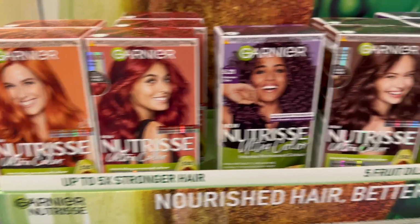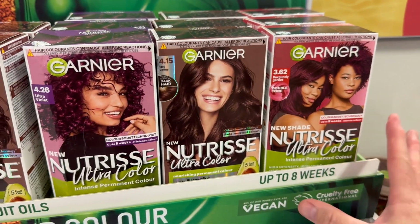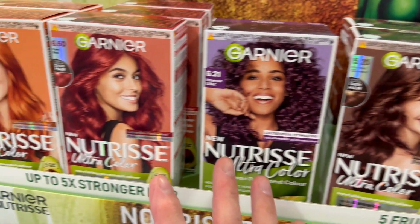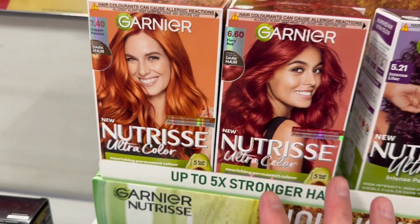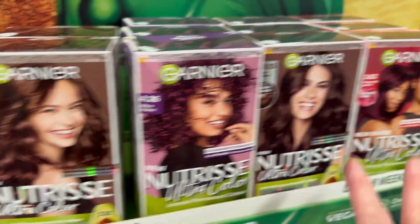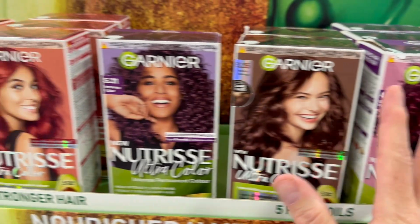Can we take a moment for this incredible packaging, these incredible images? Number one, Garnier, big up to you for the inclusivity, but the images are gorgeous. They don't look photoshopped to death. The hair does look very photoshopped, but the human beings on the covers, on the boxes, that's the ones, don't. I just love the way these all look.